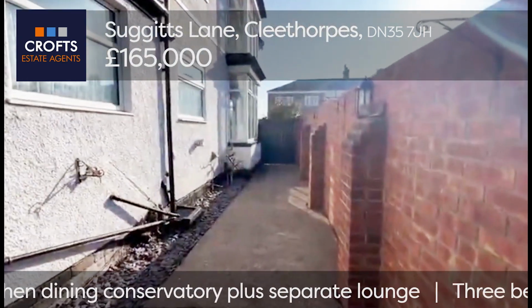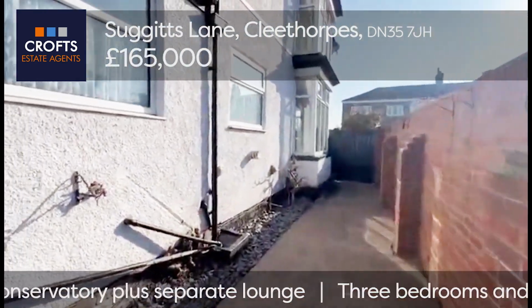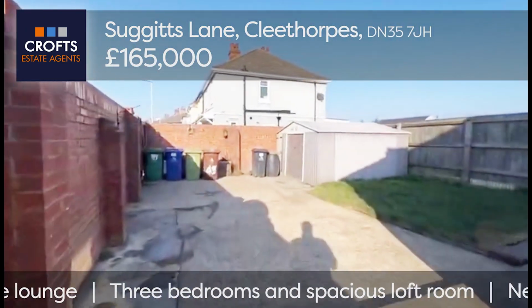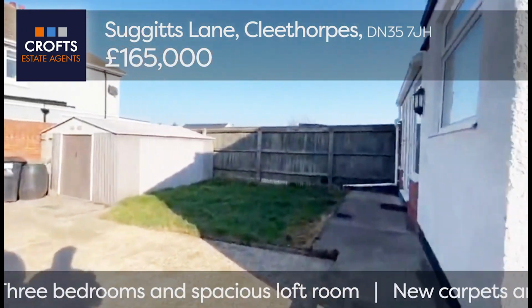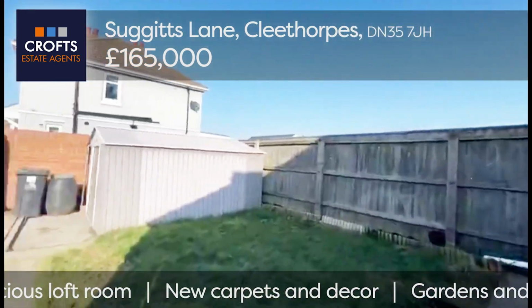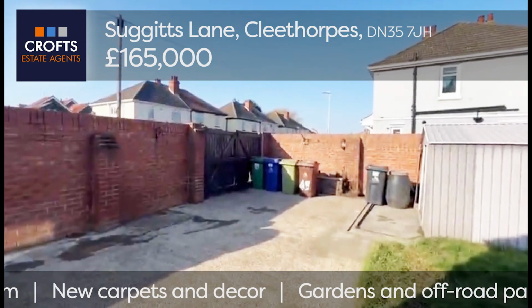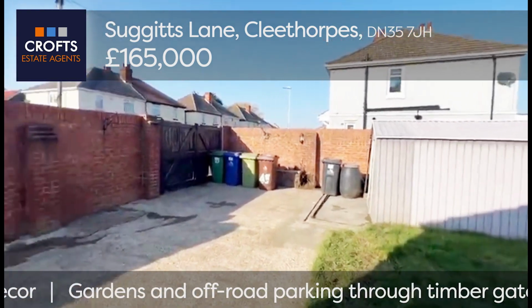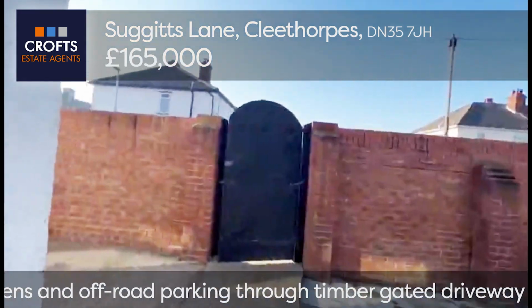So there you can see, all very neat and tidy, concrete paths with blue slate border there, and then back towards the garden. You've got a nice concrete patio area and lawn and concrete path along the front there. Big metal shed, which could be replaced by a garage if you liked. And you've got the timber gates there that lead into there where there's plenty of parking.